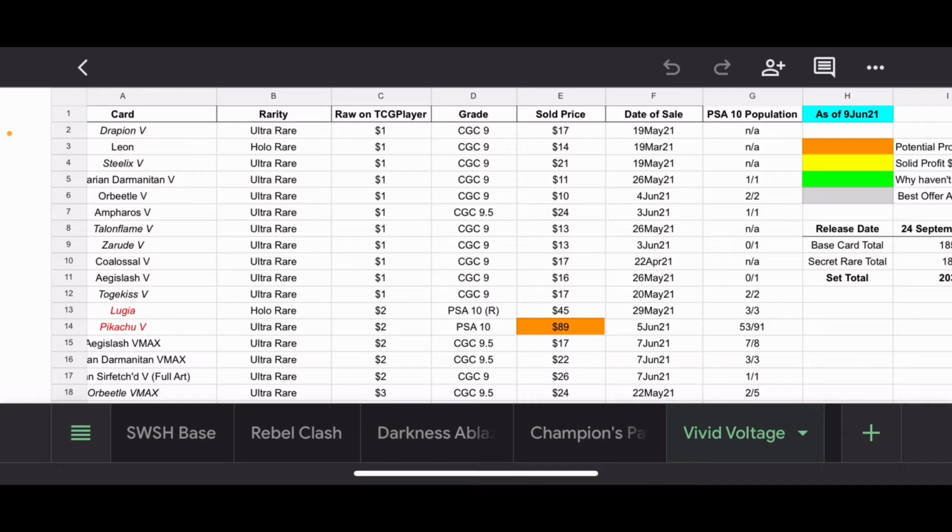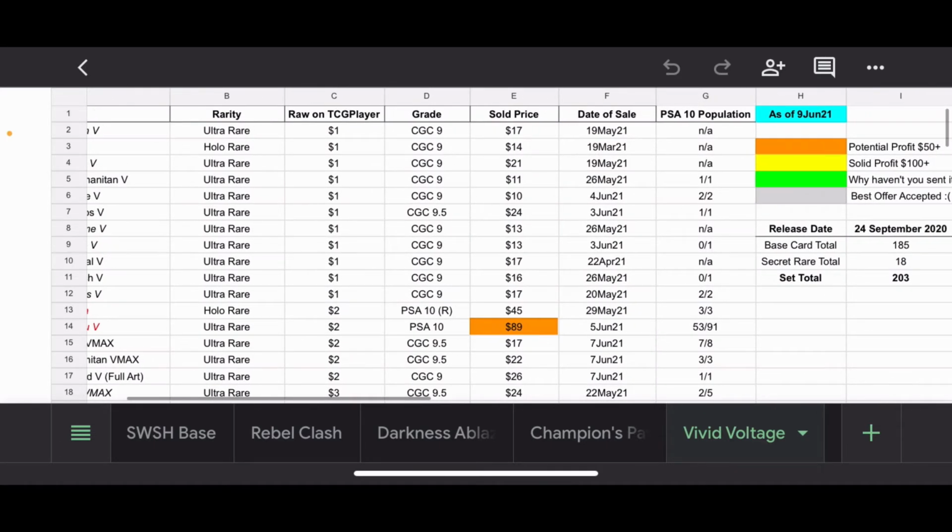Grade, I try to find PSA 10s. If there's no PSA 10s, for a lot of these more modern cards, CGC is becoming a lot more common. So I would say probably half this spreadsheet is CGC, and then the rest is PSA 10. So, you know, take that or leave it. And then sold price is the last sold price on eBay, rounded up to the nearest dollar, not including shipping. Date of sale is when that listing or auction ended.